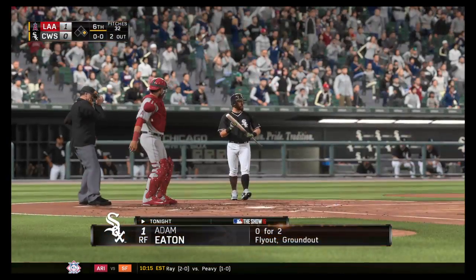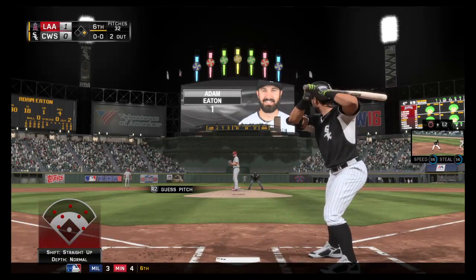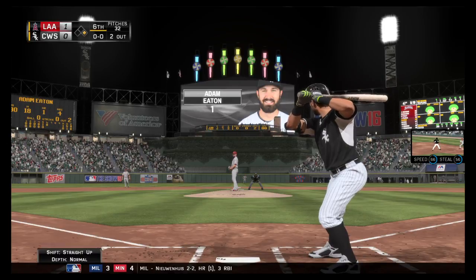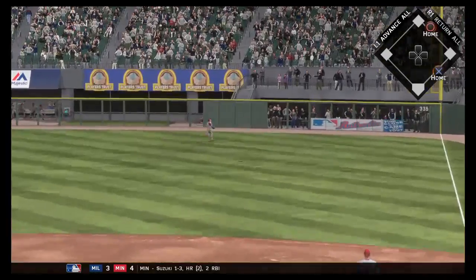The right fielder, number 1, Adam Eaton will stand in, and he, like so many others, hitless in the ballgame so far. Well, we've been talking about it a lot, but this offense is just getting shut down right now. And we've seen some really fantastic pitching in this one.